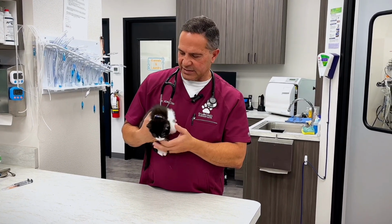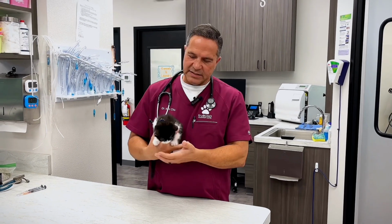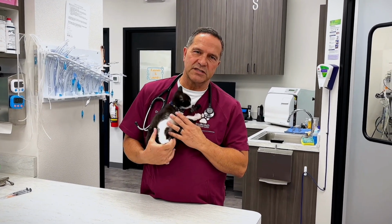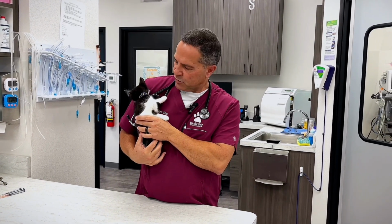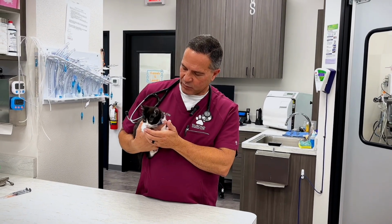This is Boogie. Boogie is a 10-week-old kitten, and he's coming in for his vaccine protocol, and he's a little bit late to start. We typically like to start these kiddos at 6 to 8 weeks of age, and then we do vaccines every 3 to 4 weeks for a period of time until we get them to about 16 weeks of age.